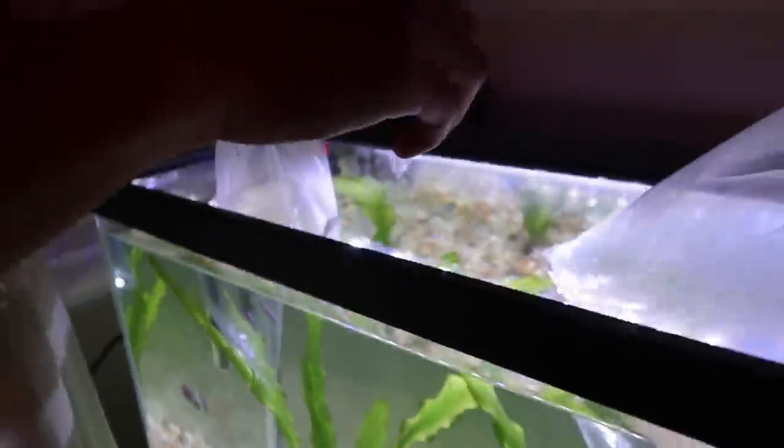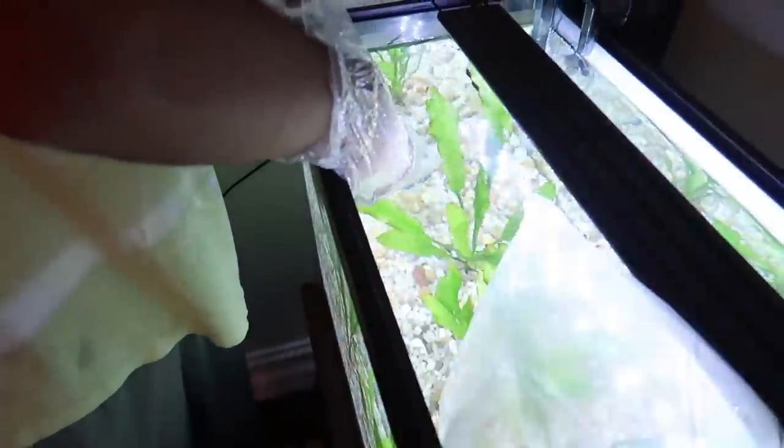First things first, wet your hand. Yeah, absolutely wet your hand, guys. Everyone comments, why are you using your hands? It's safer. They don't get caught in the net. Our net is pretty big, so they won't get caught in the net. And all right, ready? The hands will not take their slime coat off.